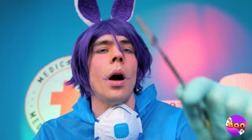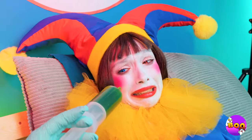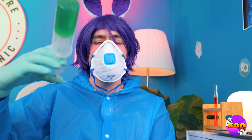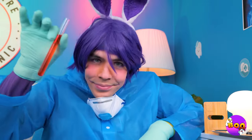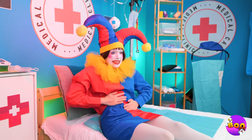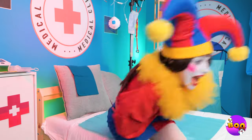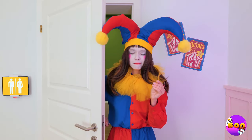Don't like that scalpel? How about this one? Don't like that one either. Okay, how about you just drink this? You won't even need the operation. But you'll need to wash your hands. A lot. Well, we've got the key. Quick, let's hurry.